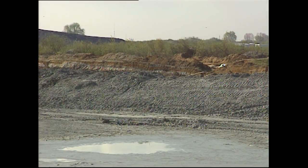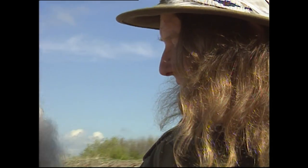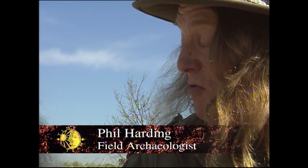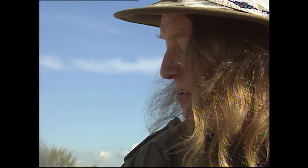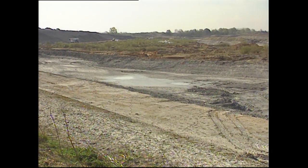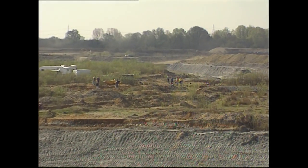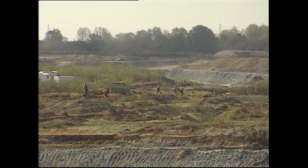I mean, let's be honest, this is typical of a lot of Paleolithic sites in this country, simply because most of them, or a lot of the good ones, are in gravel pits. Yeah, and they've got a way to take the top off, I suppose. This is pretty typical. Big holes, lots of water, and lots of rubbish. Well, let's go down and see Tony first and see what he's looking at down there.